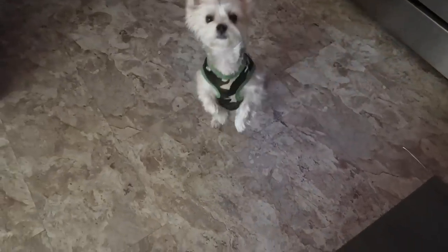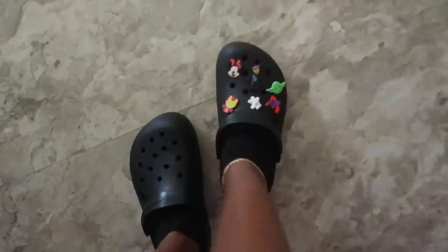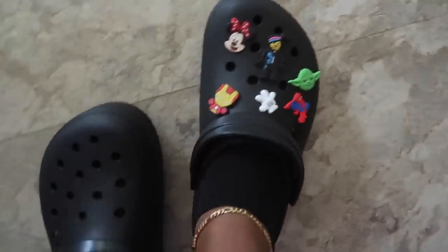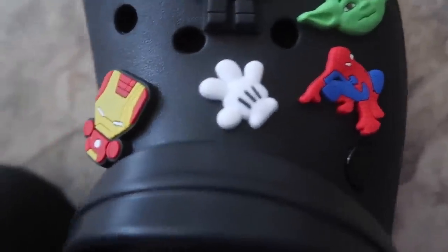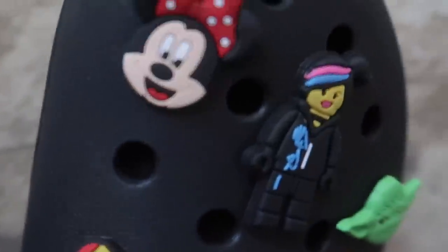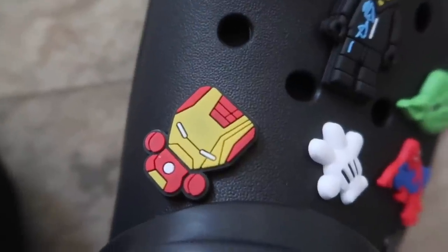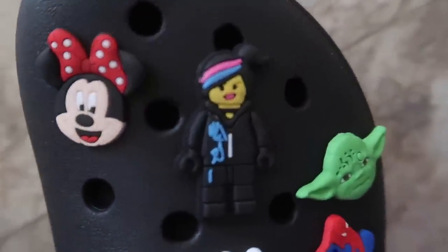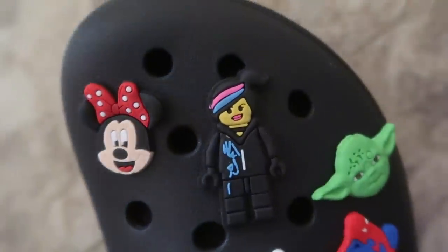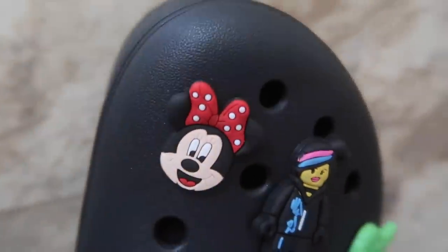You ready for me to drop something? Y'all, look at my Crocs. I put my little things in my Crocs. I gotta do the other one. Isn't this cute? Got a Yoda, Spider-Man, Mickey Mouse hand, Iron Man. Oh, if you haven't seen Avengers Endgame, I'm not even gonna say. And then you got Wild Style, Mini.